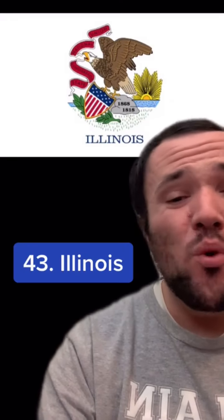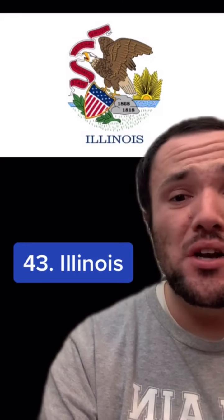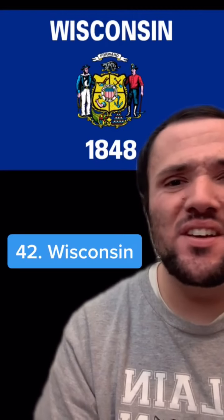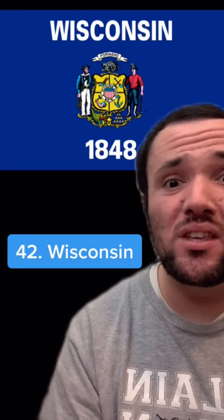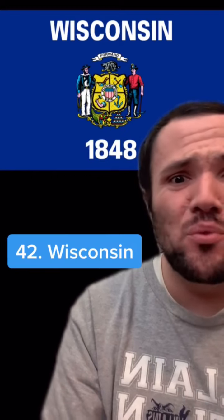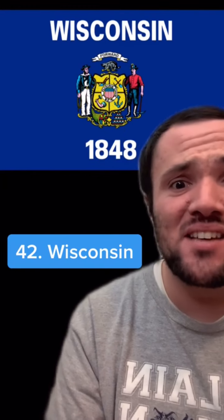43, Illinois. Again, white face mask, way too easy to attract dirt, but this is the coolest design out of all of them. 42 is Wisconsin. The center logo isn't too bad, but the issue with this one is the big block Wisconsin and the 1848. I don't like the way that looks. That would be very dumb on a face mask.